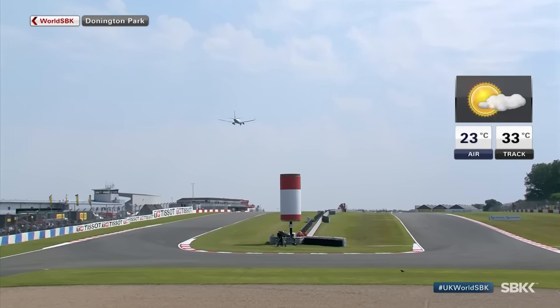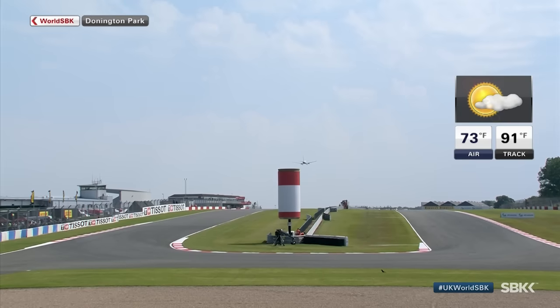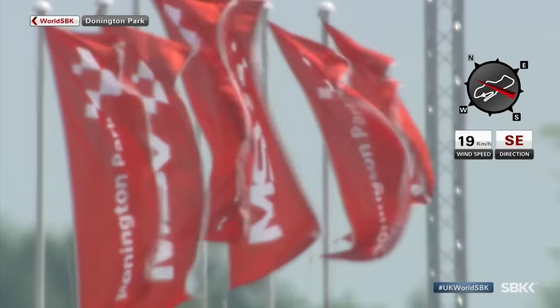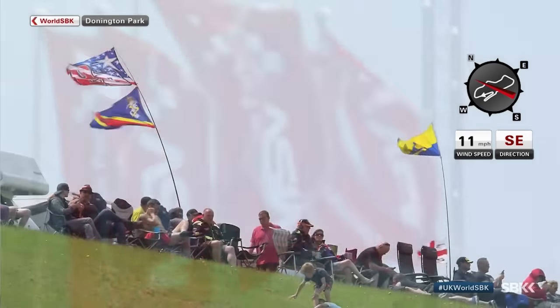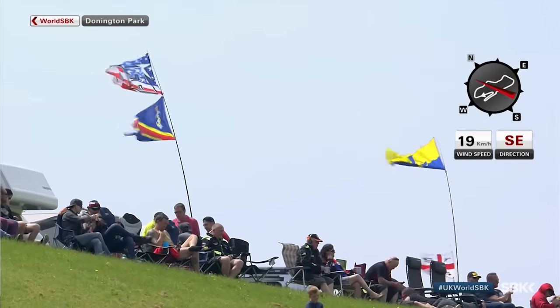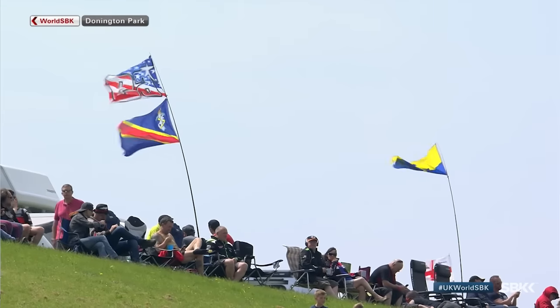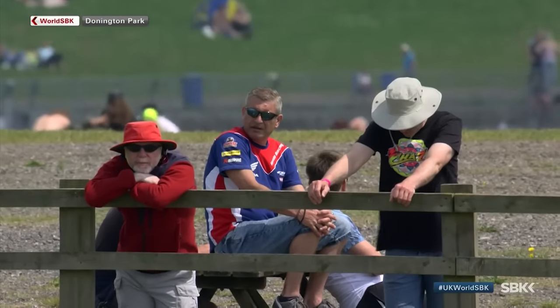You can see the conditions here. You can see East Midlands Airport is located very close to the circuit. 23 degrees out there in the air temperature. One of the hottest weather conditions that we've had over the course of this weekend. 33 degrees out on track, so nice and warm. Might be a bit more unpredictable than yesterday. Wind has picked up here. It's blowing in a southeasterly direction now at 11 miles an hour. You can see the flags blowing in the wind there, with the fans sat at the top of the Craner Curves. However, it shouldn't affect these riders too much over the course of this race.